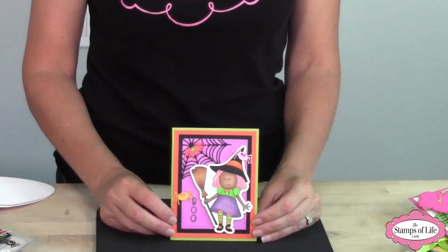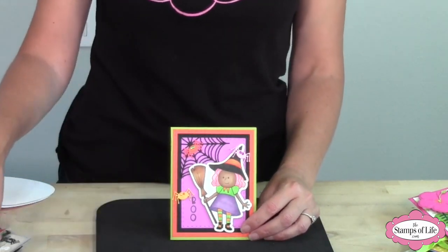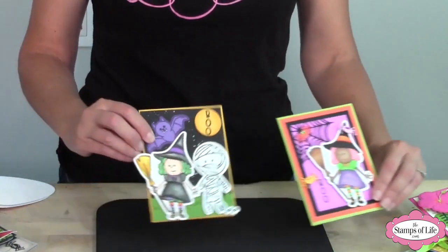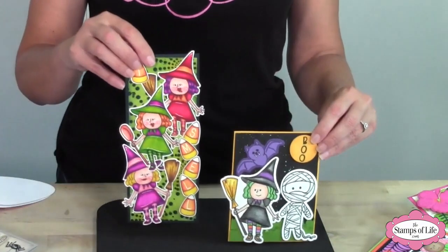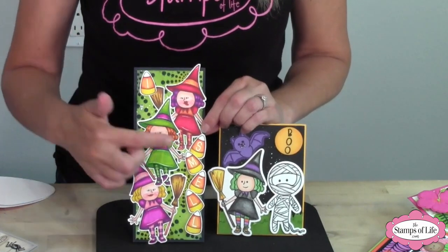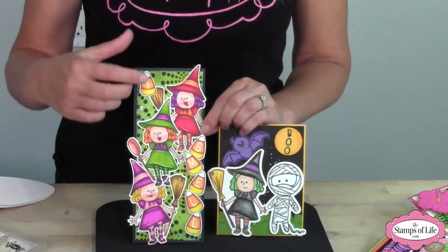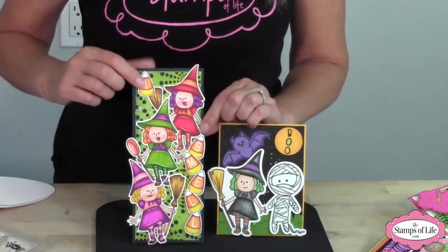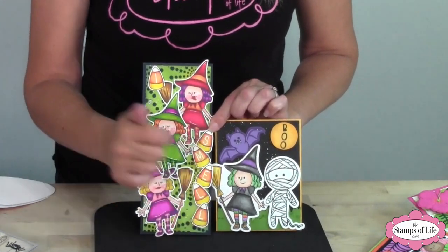Now, let's check out our Halloween kits, because let me tell you, they are so adorable. I hope everybody gets to go trick-or-treating this year, and look how cute that little witch is, or trick-or-treating with her little mummy friend. Or look, you can fit 3 on a slimline card. Isn't that cute? And this even shows the cute little stamp and die set that we have on our website, the candy corn to cut, and look at those cute little witches. So you can dress her up as much or as little as you want.